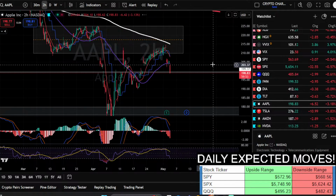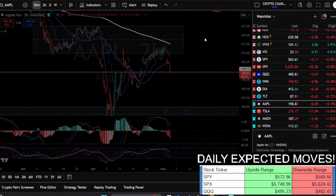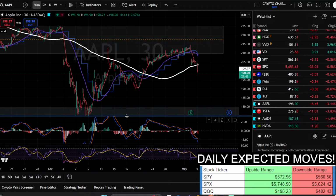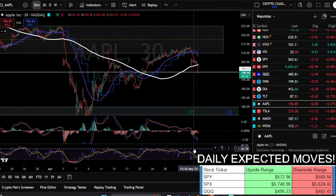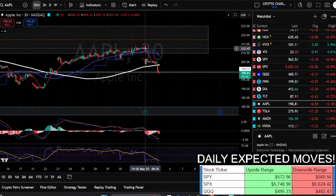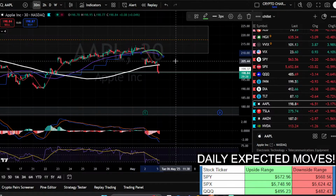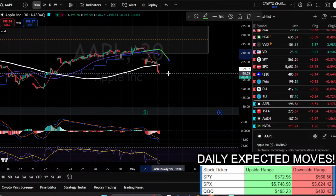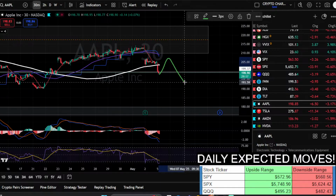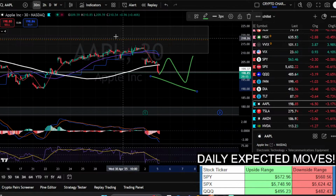Now, Apple, I believe, was the one that showed all of those divergences on the 30-minute, if I'm not mistaken. Correct? All of the 30-minute divergences were there. All of it held on the MACD. All of it held on the RSI. Then you see this gap down, and notice how the game has changed for Apple. You are now below the 5, which means you're probably going to see a reaction soon. I think you might see it go like this and then drop down one more time and fill that gap. I think that would be a great thing.